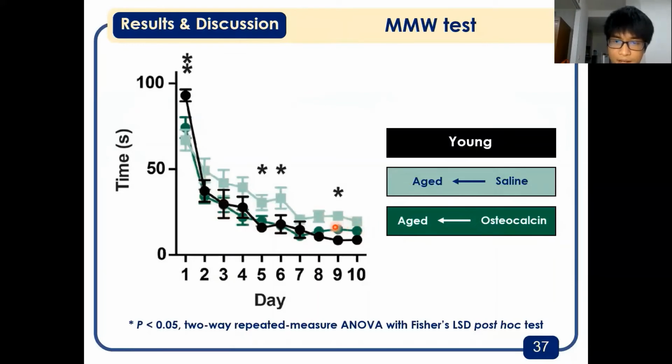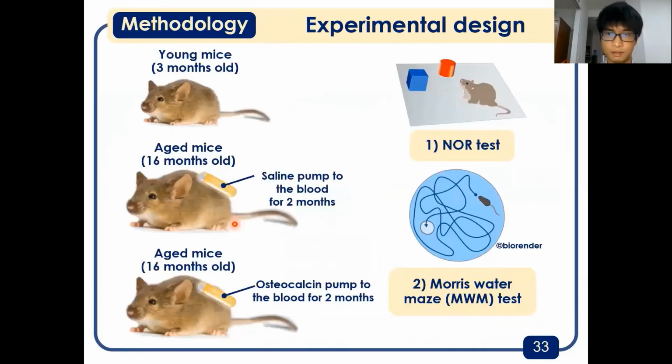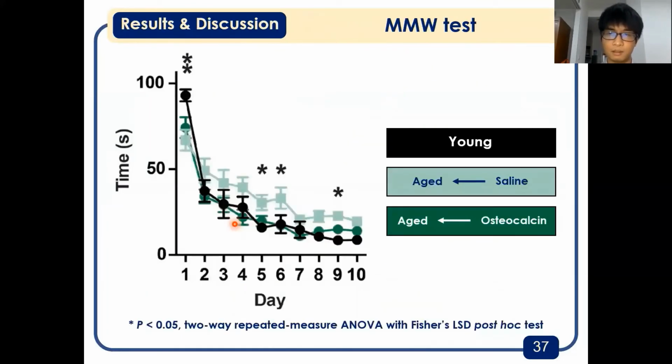The green one, yeah. From both the NOR test and the Morris water maze test, researchers can confirm that osteocalcin is the main brain rejuvenating factor in young mice that can boost the memory of the aged mice.